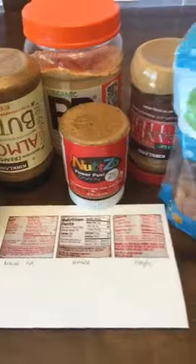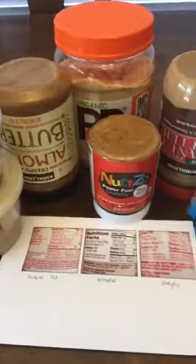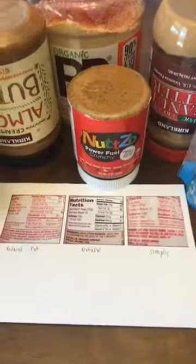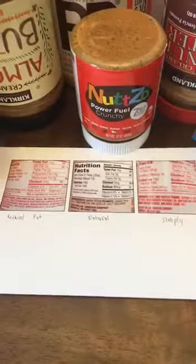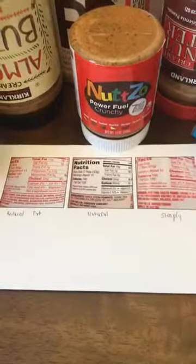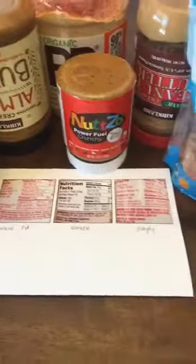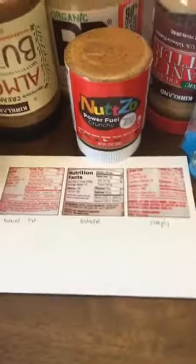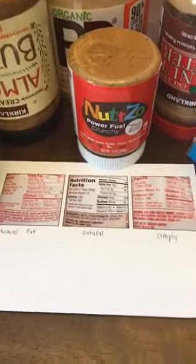As you can see here, I have a few different nut butters that we consume in our house on a regular basis, but I also printed off some others. I won't mention this name. You can probably pick up on it if you read closely. Just a disclaimer, I have no affiliation with any of these. I'm not hating on any of these. I am just giving you education so you can make the best decision for you and your family.